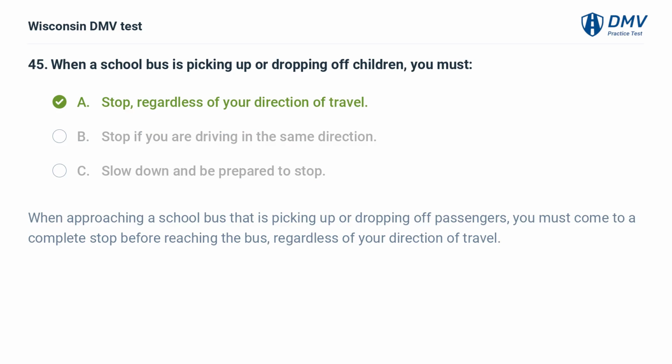A. Stop, regardless of your direction of travel. When approaching a school bus that is picking up or dropping off passengers, you must come to a complete stop before reaching the bus, regardless of your direction of travel.